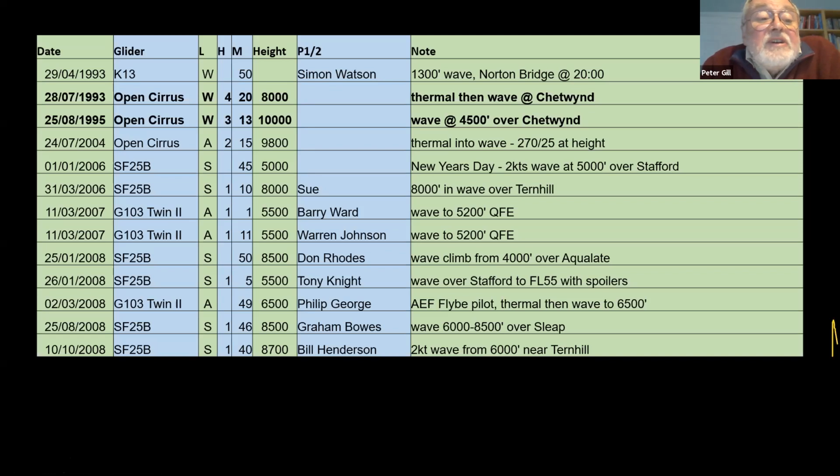So yes, we get them. This is only a sample, probably had about 5 or 6 wave flights a year. I didn't get many from 95 to 2004 because I was doing much more flying at Slope during that period. Did quite a lot over there, but that doesn't count.